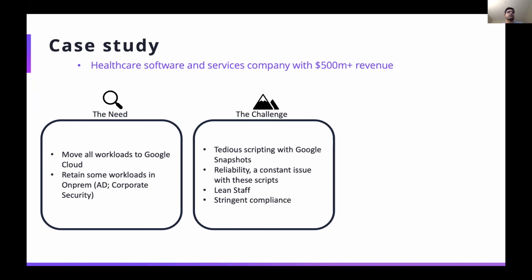Since the majority of their workloads are on Google Cloud, they had to use local Google Cloud snapshots. They had to use their own scripting. And on top of it, they had an extremely lean staff, which had to maintain their on-prem and their public cloud infrastructure, which means they wanted to focus on high-value tasks, but they were continuously bogged down by data protection SLAs and data protection requirements. Because obviously, it's a healthcare company, which means they have extremely stringent compliance requirements.